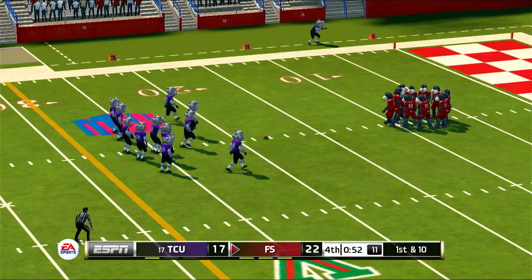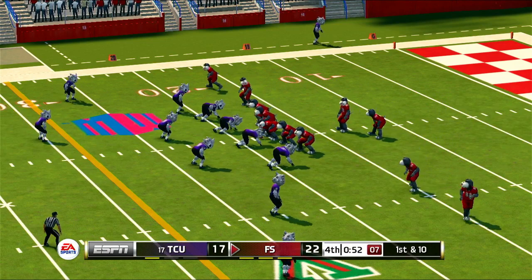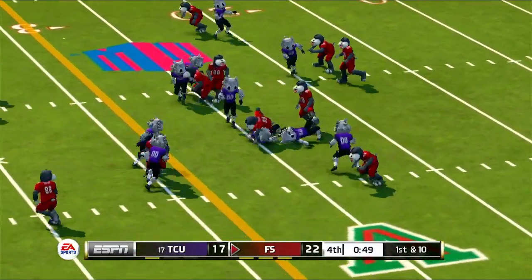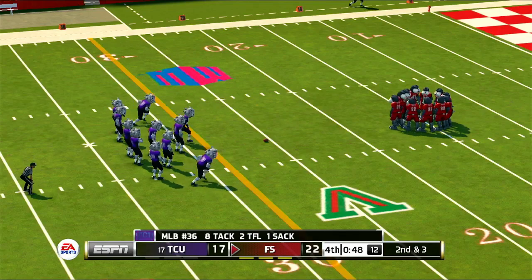This is where the offense has to come to the forefront. They work all week for situations like this. They've got the lead, they've got a chance to add to it, and that'd mean a victory. Takes it up the middle for a nice run. TCU's called their final timeout.